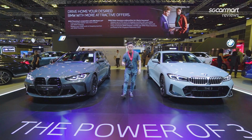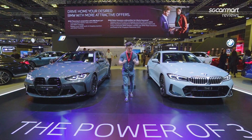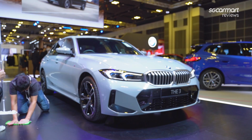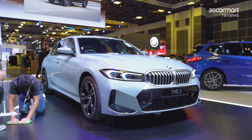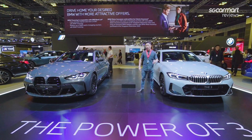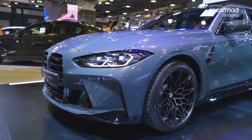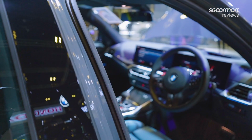Now at the BMW booth, there are a lot of cars, from the 2 Series right through to the 5. But what I really want to focus on is this car right here. This is the facelifted 3 Series, which I suspect is going to be an all-popular car here in Singapore. But what really got my attention is the first ever BMW M3 Touring. Now let's take a closer look.